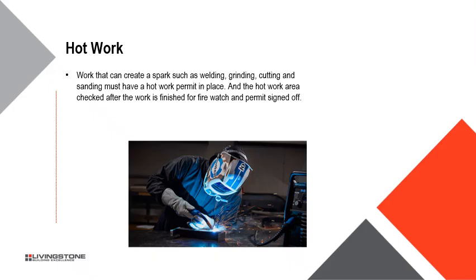Hot work. Any work that can create a spark, such as welding, grinding, cutting or sanding, must have a hot work permit in place. The hot work area must be checked after the work is finished for fire watch and permit to be signed off. Please speak to the Livingston site manager before you do any hot work.